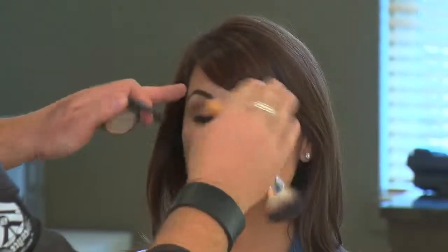So contouring is great if you have a fuller face. It will show off your cheekbones more. If you're older, you want to skip the step of contouring the cheeks. But again, contour the eyes, because when you contour the eyes, it also lifts everything up visually. So for an older woman, it's very effective.